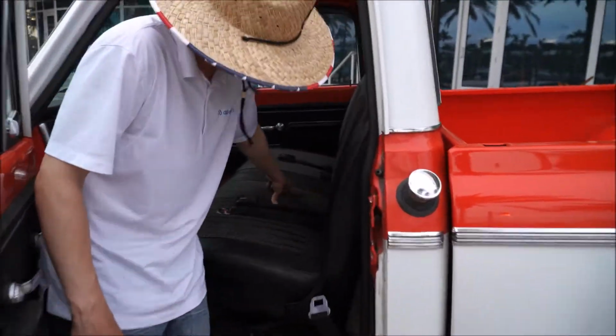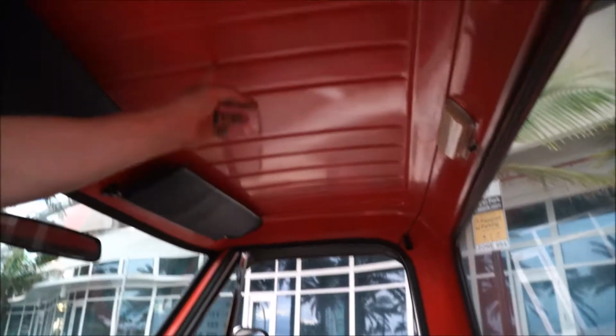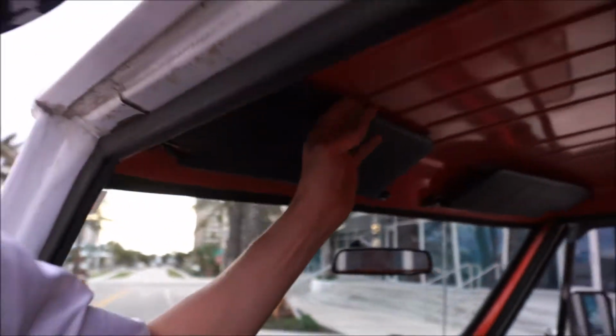There's one little hole right here in the center, but I want to redirect you to the ceiling. Look how nice this ceiling is here. This ceiling here is in great condition. You even got the labels on the sun visors here. Still factory labels. That's real rare.